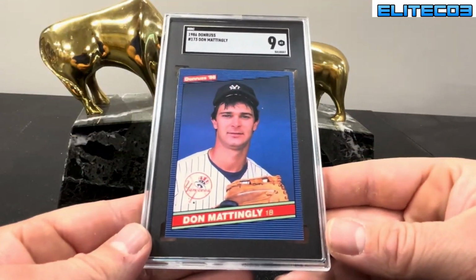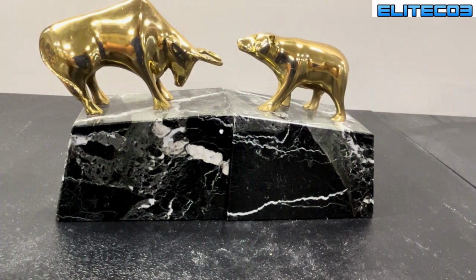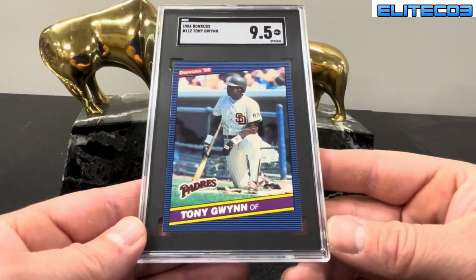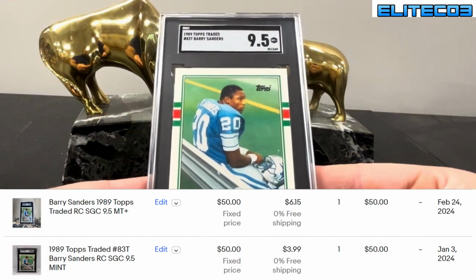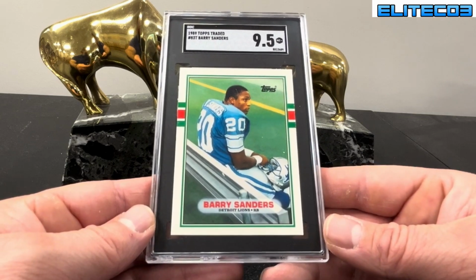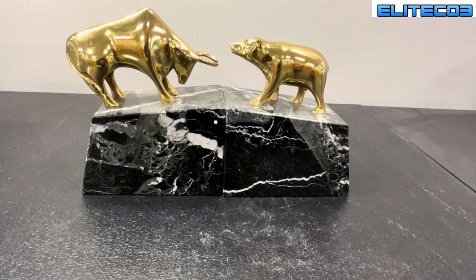Donnie Baseball. Tony Gwynn in a 9.5. That's '86 Donruss. And '89 Topps Traded, Barry Sanders. That one got a 9.5. All right, continuing on.